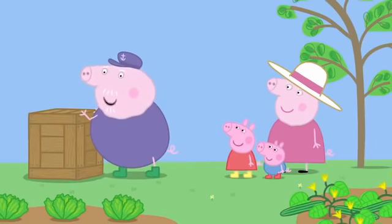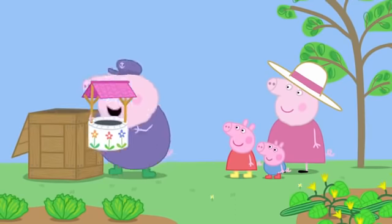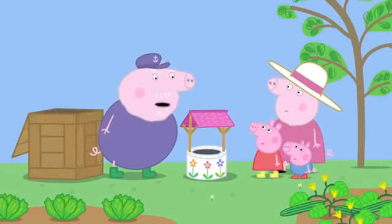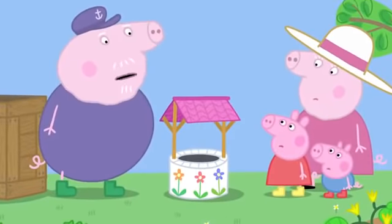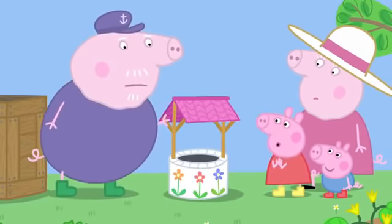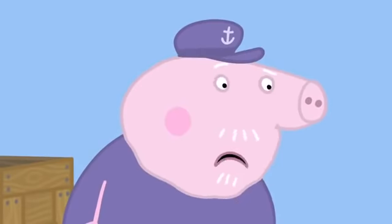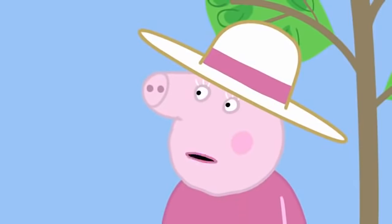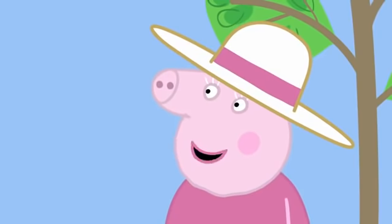Ooh. And as it happens, I do need water for my garden, so a well will be useful. But that is not a well. It's made of plastic and there's no hole. It's beautiful. What's the point of a well without water? It's a wishing well. You throw a coin into it and make a wish.